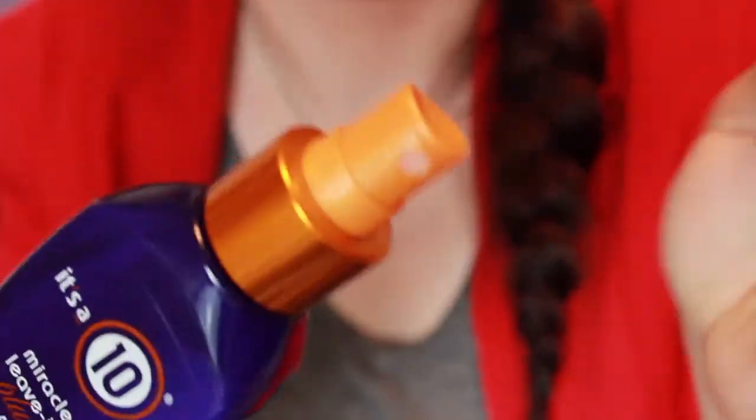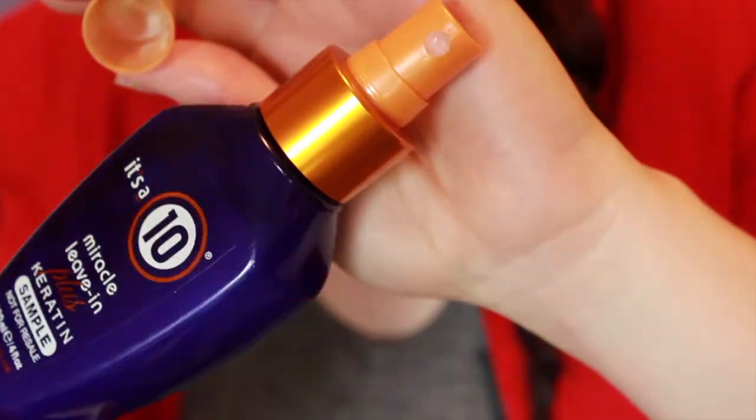Only two more things left, guys, so bear with me. The first is It's a 10 Miracle Leave-In plus Keratin Spray, and it is a leave-in conditioner. This has been a life-changing product for me.